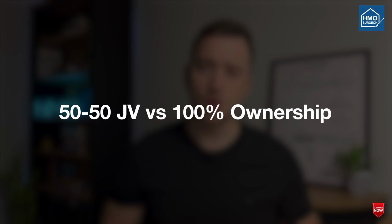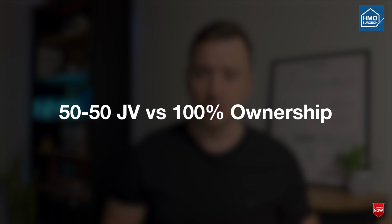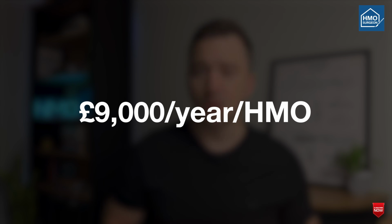Now let's consider how doing a 50-50% joint venture would affect these calculations. I personally invest in HMOs using the joint venture approach, so I'm very interested to see the answers here. In a typical joint venture, each partner would take home 50% of the profits. So using the numbers above, this would equate to an income per joint venture partner of £9,000 per year per HMO. So let's look again now at how many HMOs, this time using a joint venture approach, are needed to match various salary income levels.